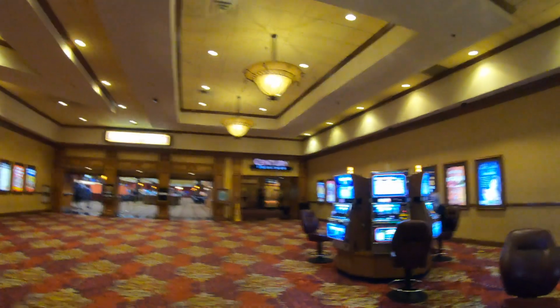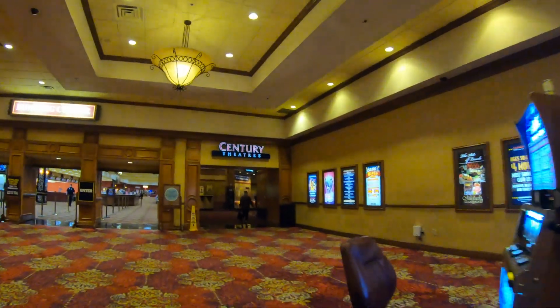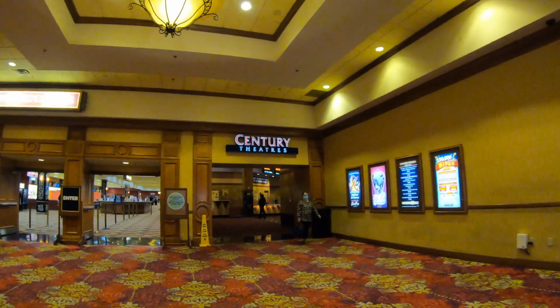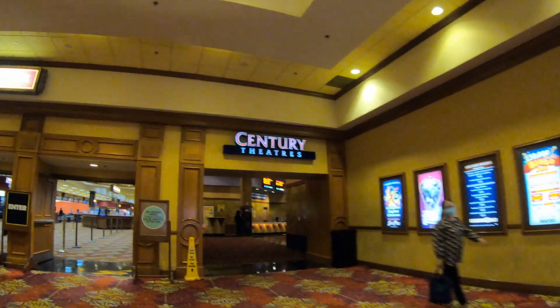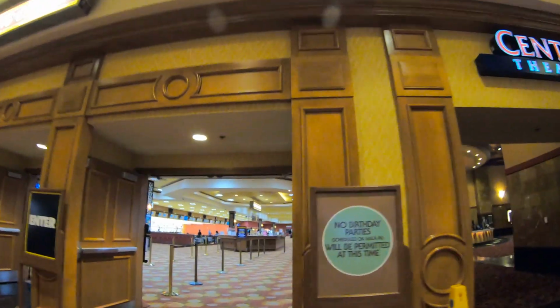Another cool thing about bingo in Las Vegas is complimentary drinks in most of the bingo rooms. And coming up here on the right is Century Theaters. This is a Cinemark 16 theaters, and they also serve food, wine, and beer, but I can't imagine anyone coming to Las Vegas and buying a ticket to see a movie in a theater. Maybe it's me.